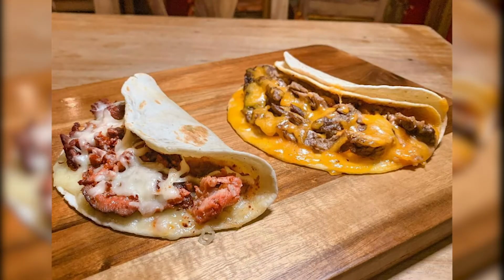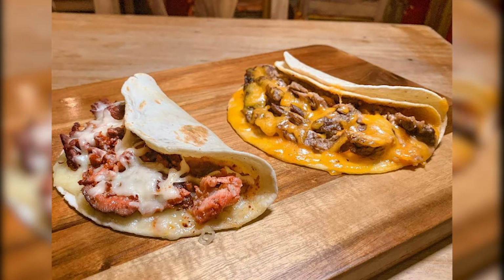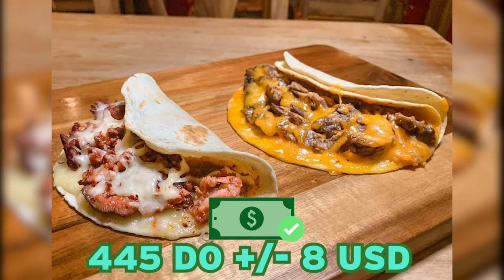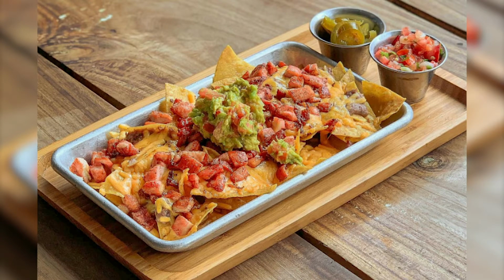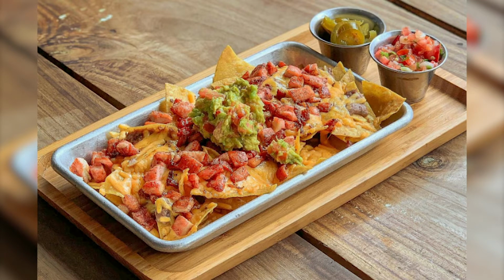Next is the pirate. Here you get 2 beef fajita steaks, refried Mexican beans, cheddar cheese, and 2 flour tortillas sided with pico de gallo and chipotle sauce. It costs about $8. The 4th option is pancho moe. This is one of the most popular specialties at Tacomoé. It comes with totopo chips and melted cheddar cheese, refried beans, a scoop of guacamole, pico de gallo, and jalapenos for those who want to add a little spice. The price ranges from $8 for the vegetarian option and tops $9 for the mix that contains beef and chicken.